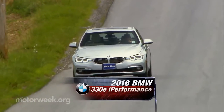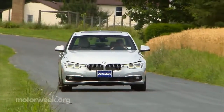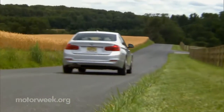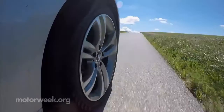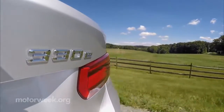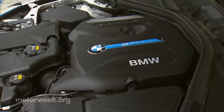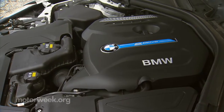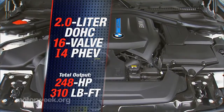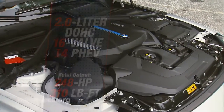Who knows what type of fuel will be powering our cars 100 years from now? But for the foreseeable future, there will be more and more vehicles like this 2016 BMW 330e iPerformance that retain a traditional gasoline engine, yet combine it with some type of hybrid electric assist. In this case, it's BMW's 2-liter i4 turbo that combines with a 7.6 kilowatt-hour lithium-ion battery-powered motor generator to produce 248 horsepower and 310 pound-feet of torque.